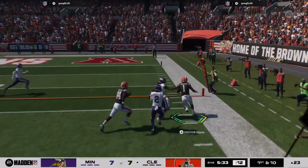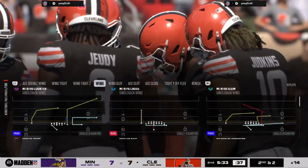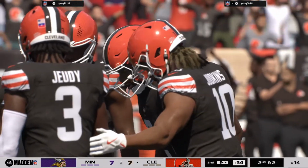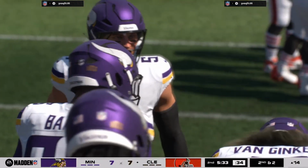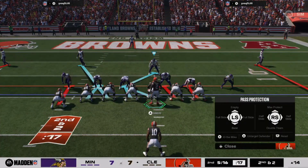That is Concepcion to the right side. And he's out of bounds on the pass play, but that's good for 8 yards. He's out of bounds at the 14-yard line. Here's second and 2.